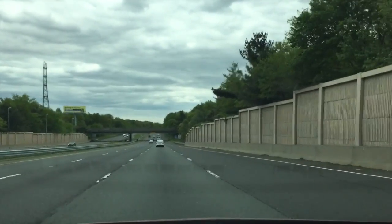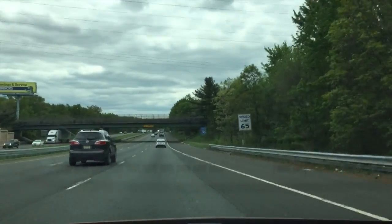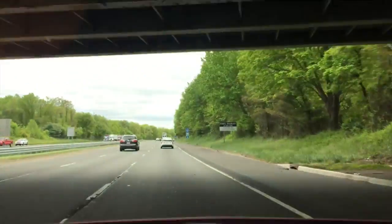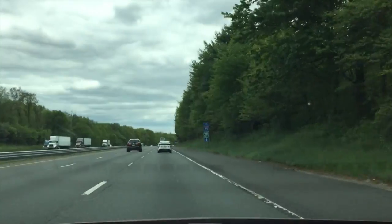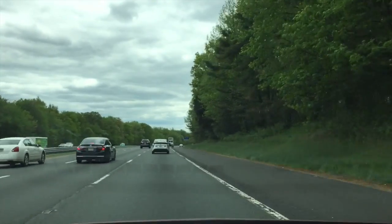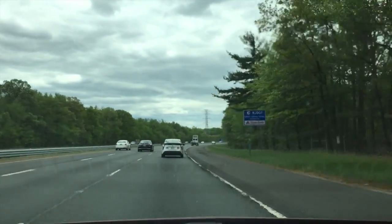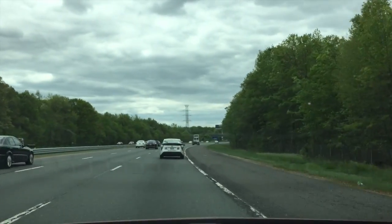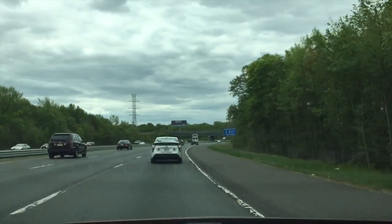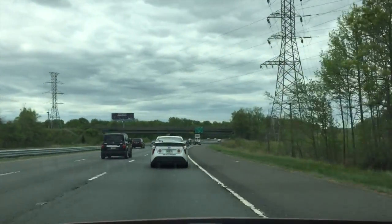I'm about 10.3 miles into it. At this point, I'm averaging 60.8. I think we might be a little bit ahead of where we were on the first run with cruise control. This has been a pretty clean run. I've been staying pretty much between 60 and 65 in the right lane, staying out of people's way, not making a hazard of myself, just being a conscientious but slightly less speedy driver.